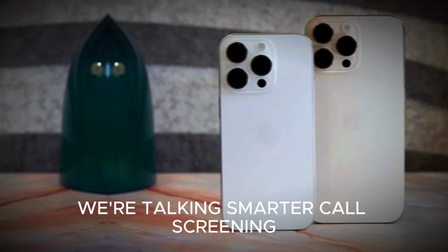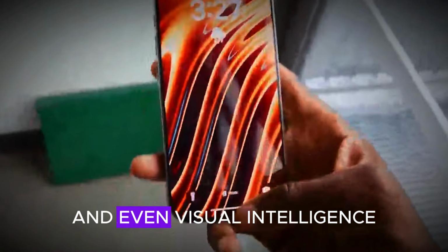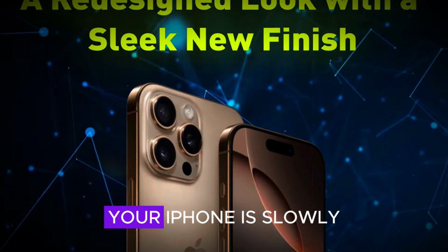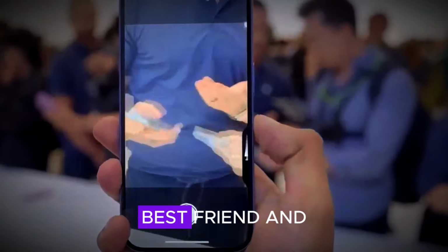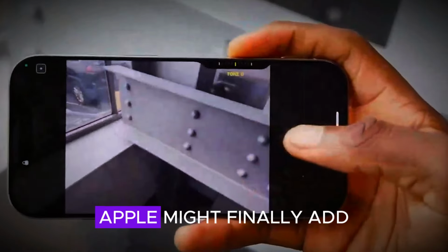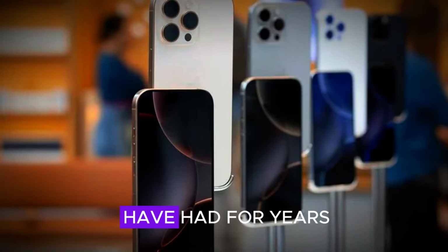We're talking smarter call screening, live translation for FaceTime and texts, and even visual intelligence that lets your phone understand what's on your screen. It's like your iPhone is slowly becoming your tech-savvy best friend. And to keep all this from turning your phone into a hand warmer, Apple might finally add vapor chamber cooling, a feature Android flagships have had for years.